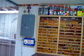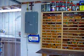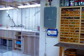Sub panel, I have a separate sub panel for my workshop so I can shut the sub panel off here or at the source, and pretty much the entire room is dead. That's nice if we're going to be going away and or if there are little fingers walking around that I want to be sure that they won't get cut off.